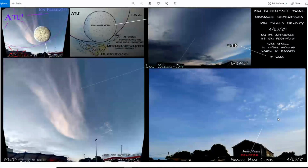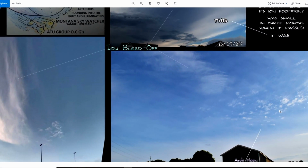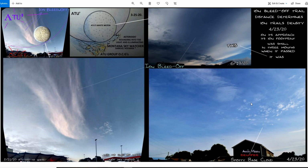This is an example of Otis Moon basically coming in. So when it first starts coming in and it's still pretty far away, you're going to see this. This is pretty much its base cloud, this spotty little patchy bit of clouds right here, kind of like Sam's drawing. There may be some ripples right there from it passing above.